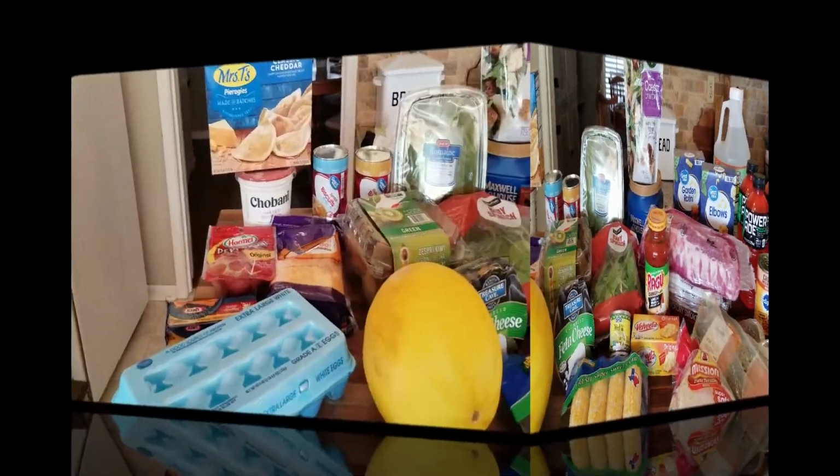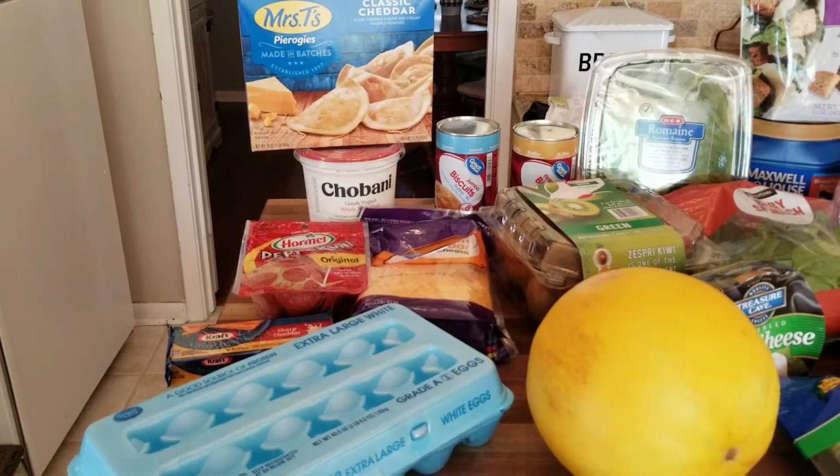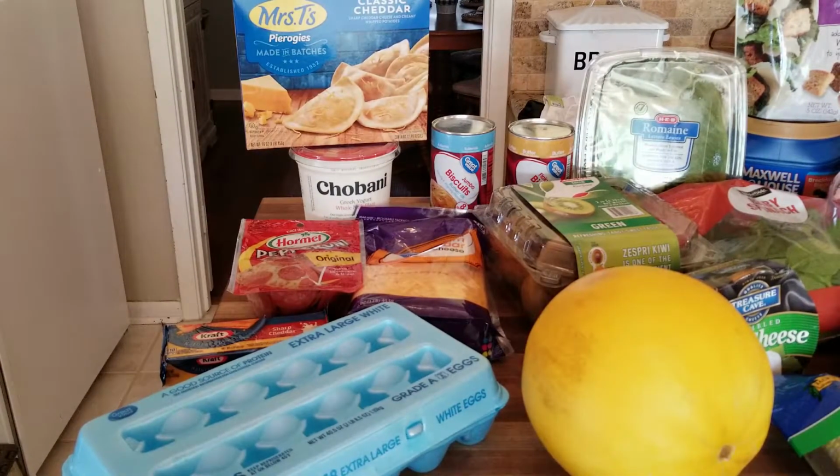Okay, I'm going to go ahead and start on this end, and my haul today is going to be a combination from Walmart, Sam's, and a Texas grocery store called H-E-B. And I'm going to start here on the end with my cold items.